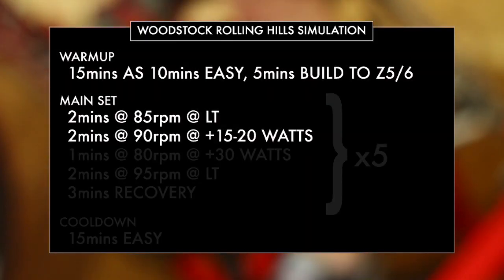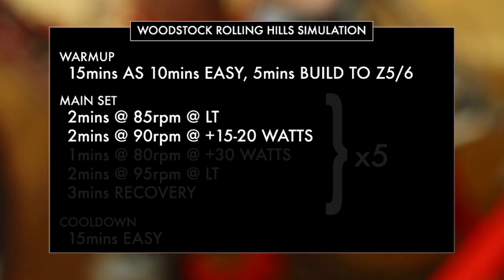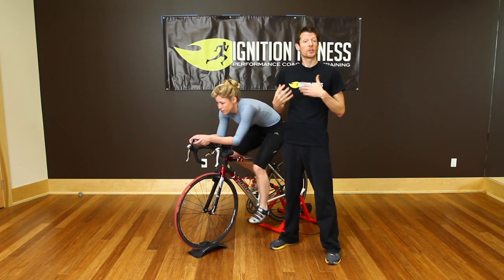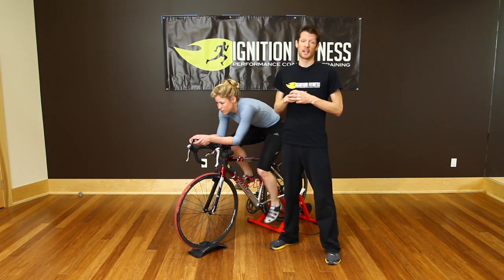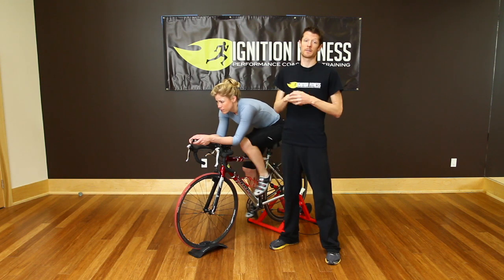The next 2 minutes are at about 90 RPM, with watts at about 15 to 20 above threshold. Both our cadence and power output have come up, which is what we want on rollers that aren't too steep. This part of the workout is simulating where we come into the climb, and we want to be coming into these hills as fast as we can without burning ourselves out. We don't want to be spinning too fast because our riding becomes less efficient at that point, and if we go too hard here, we'll exhaust our legs. So this slightly higher RPM and slightly higher power is going to help us manage our race better.